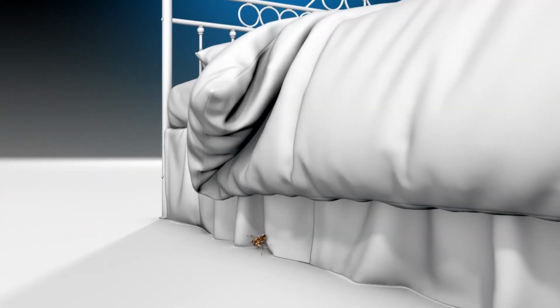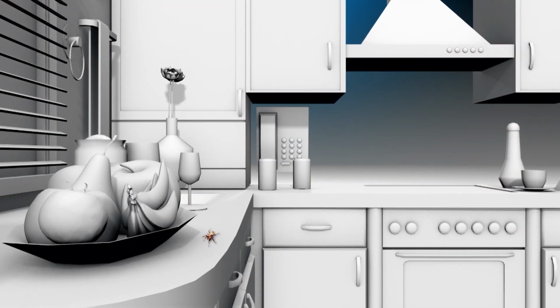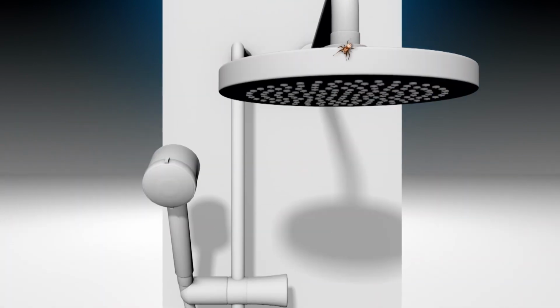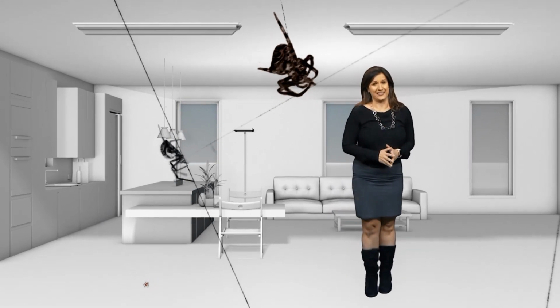It all started with a study of 50 Raleigh homes, looking under the bed, on the kitchen counter, and even up in the shower head. He wanted to see how many different species of spiders he could find in the homes. And unless you're a fan of spiders, you're not going to like the answer.